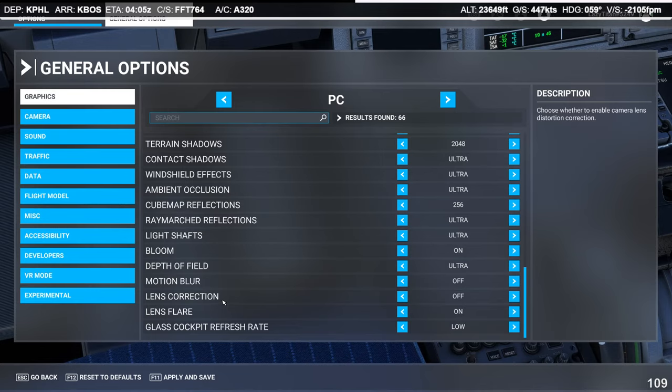And what this setting also does is it will skew your click points. So in case someone is facing issues with skewed click points, make sure that you have this one off and your problem will be solved. Lens flare, I keep it on. It looks pretty good when you are flying into the sun and you see that nice flare coming out of it into the cockpit.